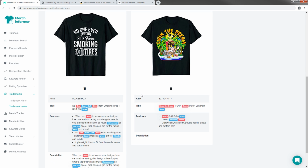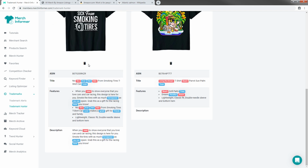I don't want to get a strike on my account. You can go in and remove the shirt. As much as that kind of sucks, I would rather have a clean account than a bunch of removals. So keep that in mind.